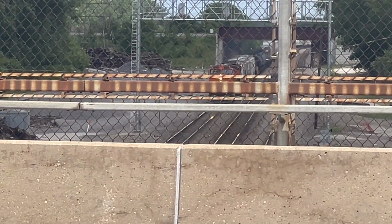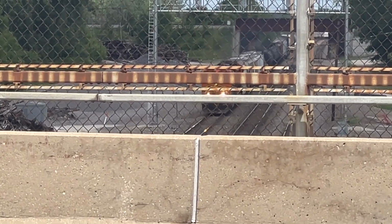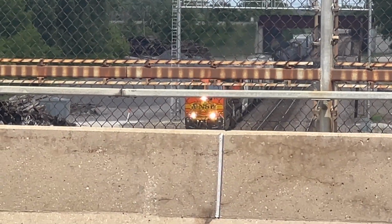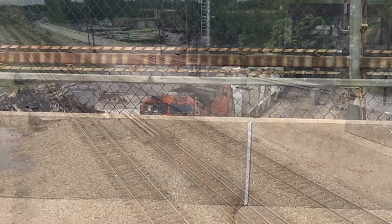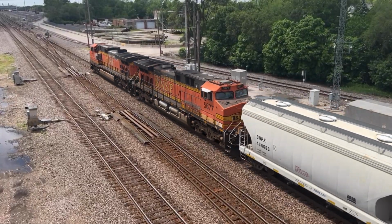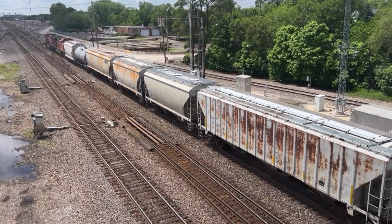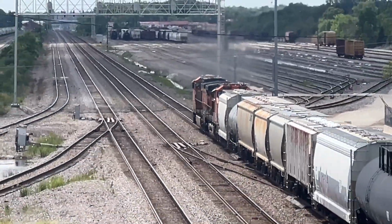Not too long later, there was a BNSF manifest that didn't have a single GEVO on it? What? The power was two H2-9s. Not rare, but man, do they look good. Well, they probably did look good when they were new.